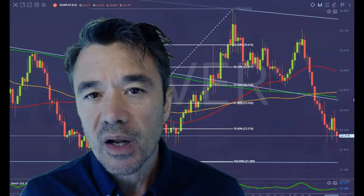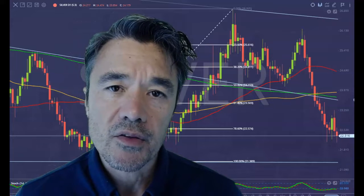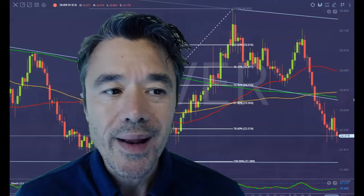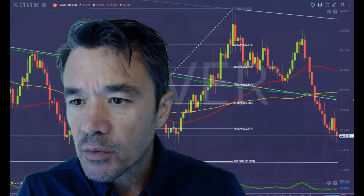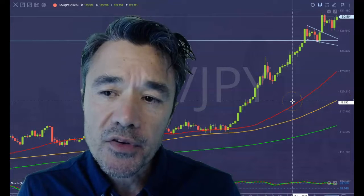Aussie dollar, New Zealand dollar. I've got some resistance levels there. You know, the US dollar does seem to be continuing its bull trend even after that unexpected blip on Wednesday. Dollar yen. I'm not sure what's going on with that one, but it certainly doesn't want to come down. There is no sell signal.